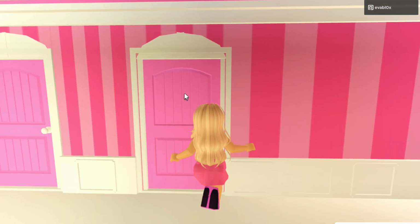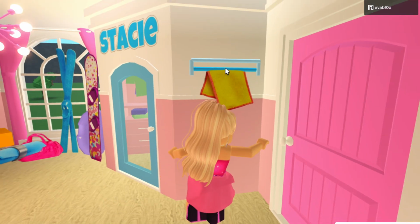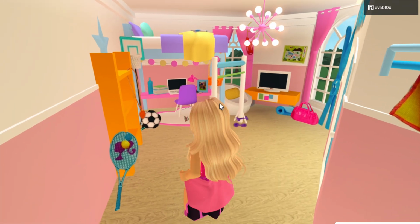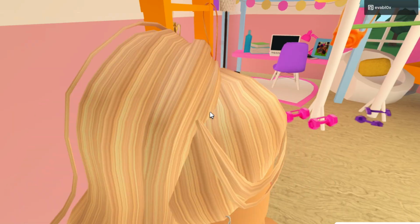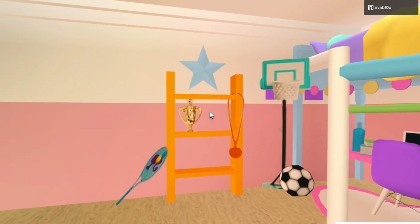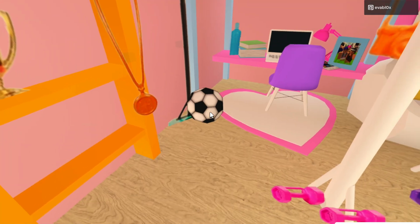The first room I'm touring is Stacy. Now going into this room, I had no idea what to do because she doesn't actually have a room shown in the show. But here we have a little towel, and I wanted to make this very sports themed. So over here we have a little trophy stand with a tennis racket, a couple of trophies and a medal. And then right next to it we have a little basketball hoop and a football.